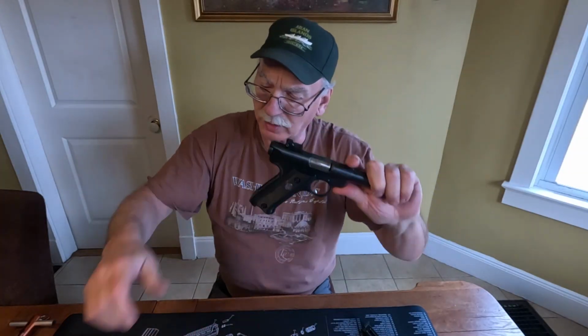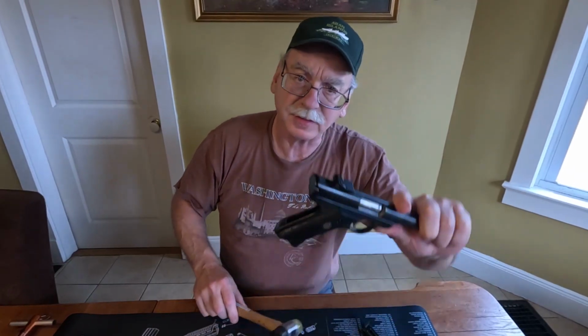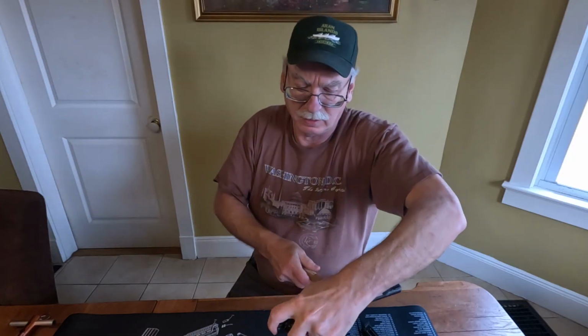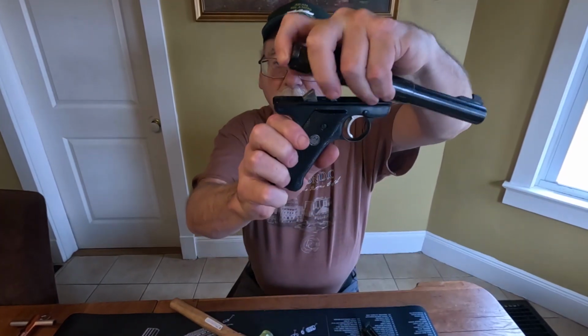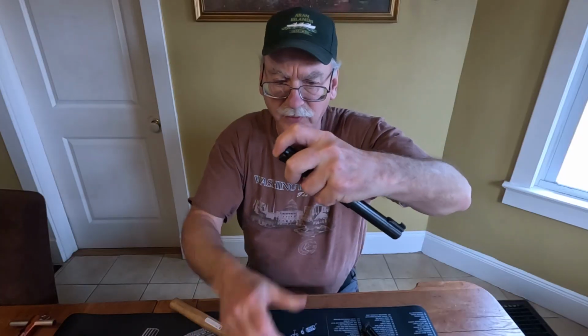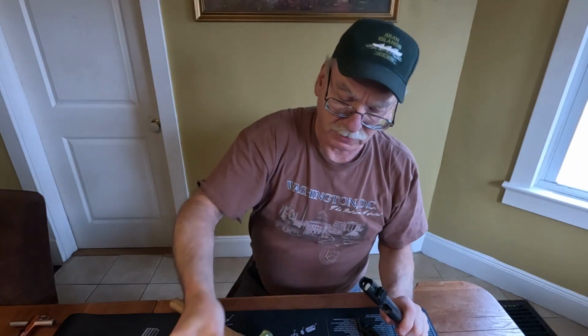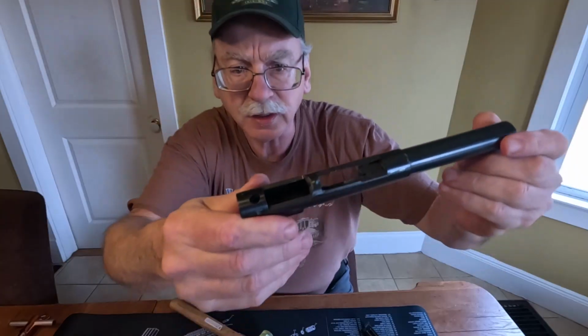And taking the gun apart is really not that hard. Once you pull that lever out, I usually use a mallet to tap the grip frame off the receiver to the rear. And the grip frame will separate from the receiver. Receiver is cylindrical, bolt comes out the rear. Receiver's all machined.